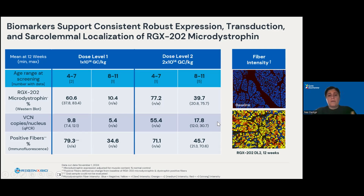And we hope that that amount of vector that's lying around in the tissue is just going to keep spitting out that extra protein that you need to support your sarcolemma, or your muscle membrane.